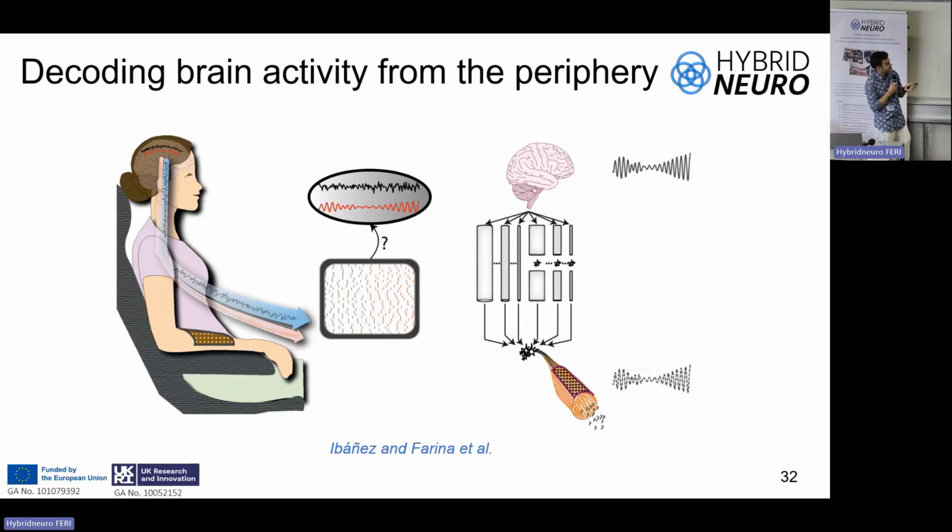Probably, I don't know if you've seen this slide. It's been shown we can decode brain activity from the periphery by measuring the activity of the motor units in the muscle, or the neural drive, through different systems. Alex is now proposing the activity index, where we hope to avoid the decomposition limitations, and especially time limitations. You can record the brain signals with EEG, in a non-invasive way.